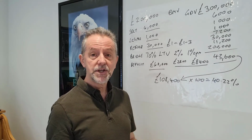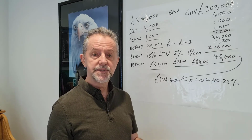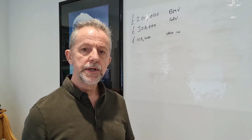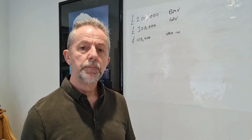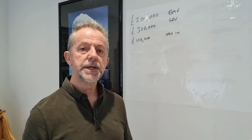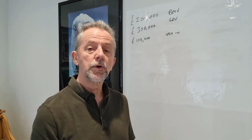So I know they're definitely achievable. So let's now take a look at the buy-to-let example. I'm going to use the same figures as I used in the flip example, but just a couple of things to bear in mind, mainly to do with the refurbishment. Generally speaking, on a buy-to-let property, your refurbishment won't be as high, won't cost as much.